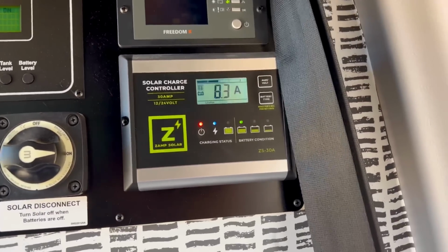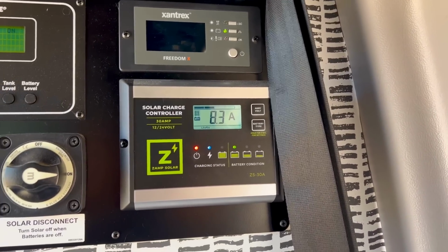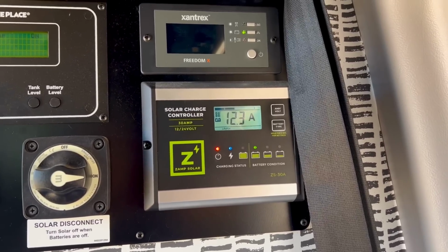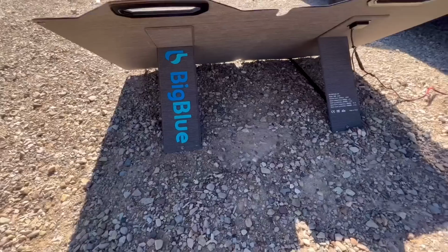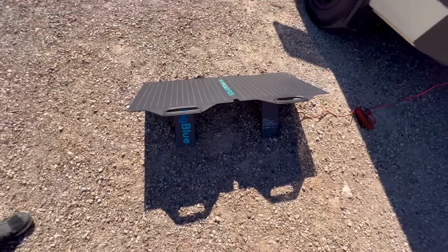Okay, honey, connect it up. And Lynn's going to connect the solar panel outside. And look, you could tell when she did, it jumped to 12.3. Now that's with the sun kind of angled here in the winter, and that's as good as we're going to get on the roof. And still being able to point that thing right at the sun added that much extra power.